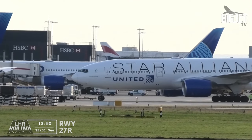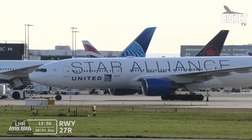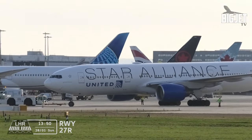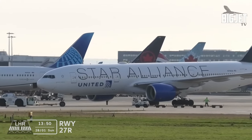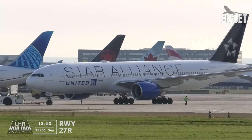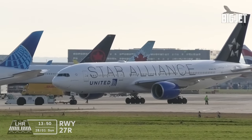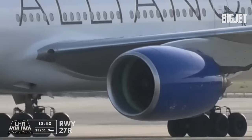This should be nice. So the APU is already running and has been for quite some time. Pilots just prepping the systems to feed those engines with bleed air from the engines, the gearbox, the systems. Start those engines turning. Are these also GEs? They look like Pratt & Whitney to me. Look at the green sleeve inside the engine.